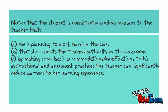Notice that the student is consistently sending messages to the teacher that she is planning on working hard in the course, that she respects the teacher's authority in the classroom, and that by making basic accommodations to his instructional and assessment practices, the teacher can significantly reduce the barriers to her learning experience.